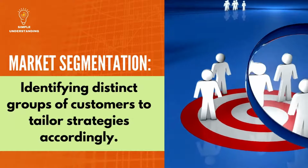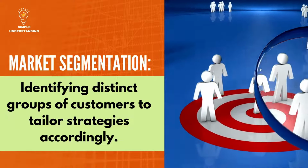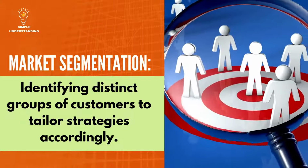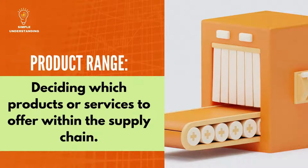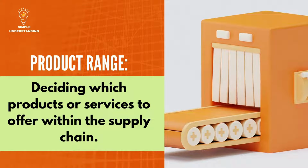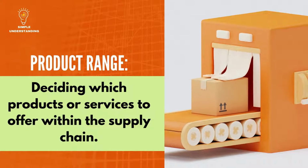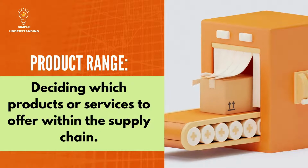A. Market segmentation. Role. Identifying distinct groups of customers to tailor strategies accordingly. Example. A clothing retailer segments its market into teenagers, young adults, and professionals, each with different preferences and buying behaviors. B. Product range. Role. Deciding which products or services to offer within the supply chain. Example. A technology company chooses to focus on both hardware, like laptops, and software, like operating systems, to cater to a wide range of customer needs.